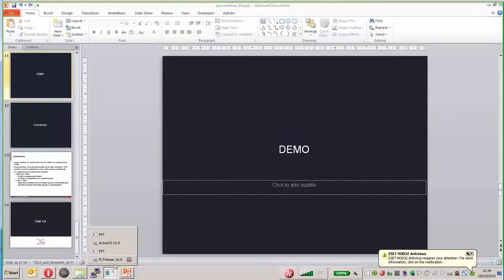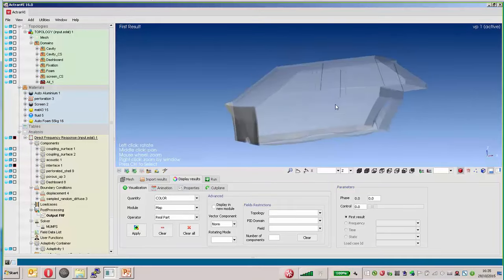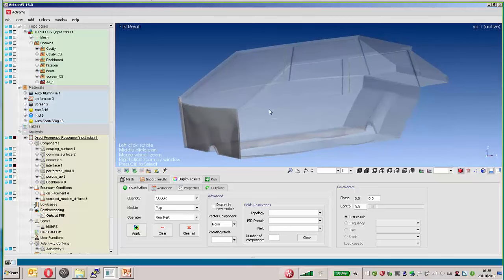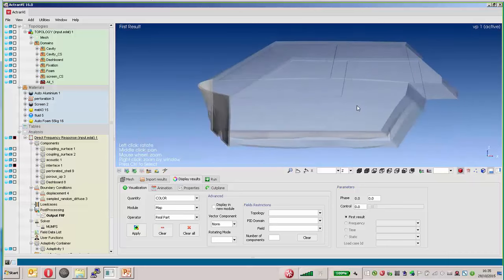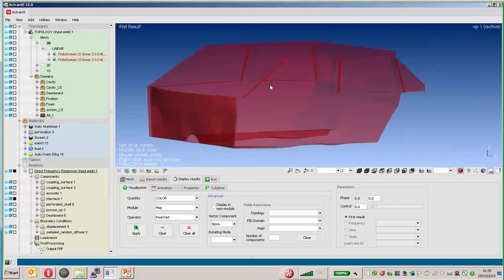Okay, we can see now the demo. As I mentioned earlier, the demo is related to a car dashboard. I have built this demo on the base of the Actran 16 release that is currently released, actually it has been released today and it will be announced officially tomorrow. So it is slightly different for the users that are listening to us compared to what they are used to seeing.